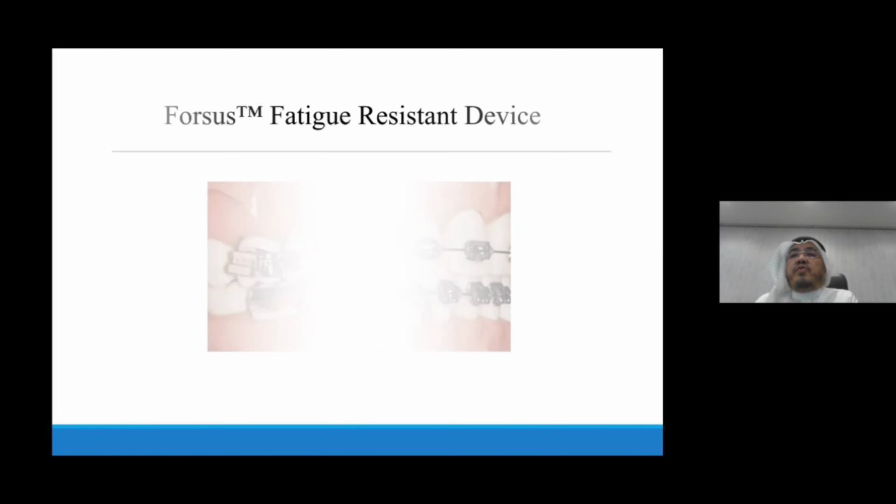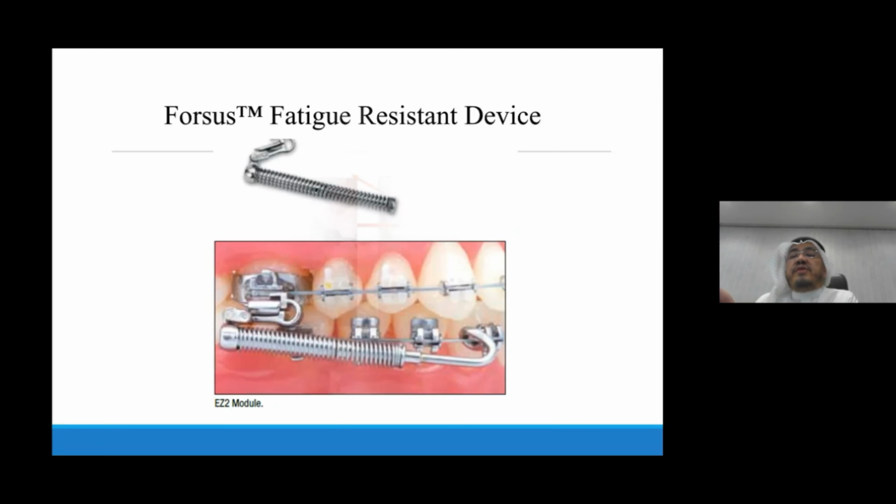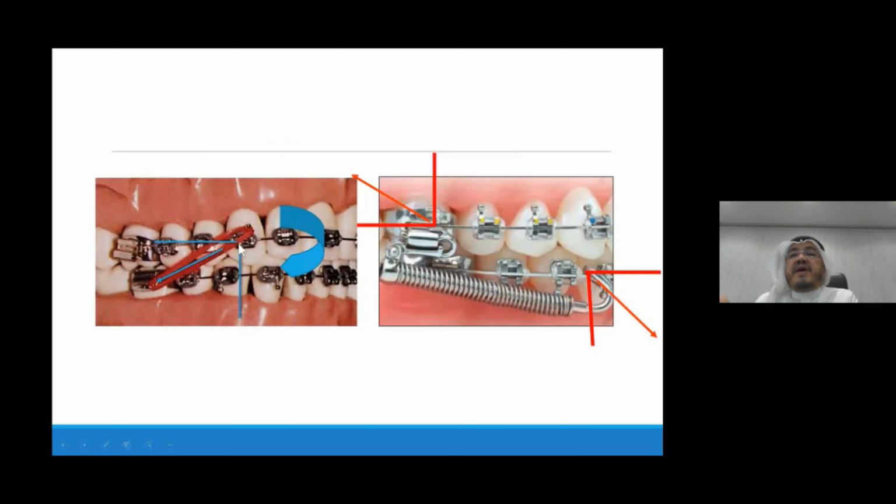But here, if we analyze the forces applied by class 2 elastics, you can see the amount of extrusion that we cause on the canine, premolars, and molars, and the change in the occlusal plane, which is sometimes a problem in long faces. You don't want to make faces gummier.